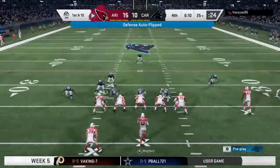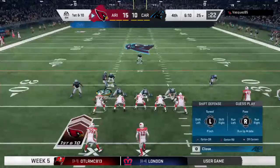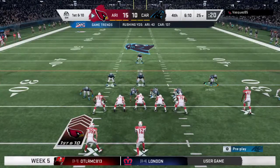Ready to go with their next drive, and at the line, the Cardinal offense. Let's go, baby.